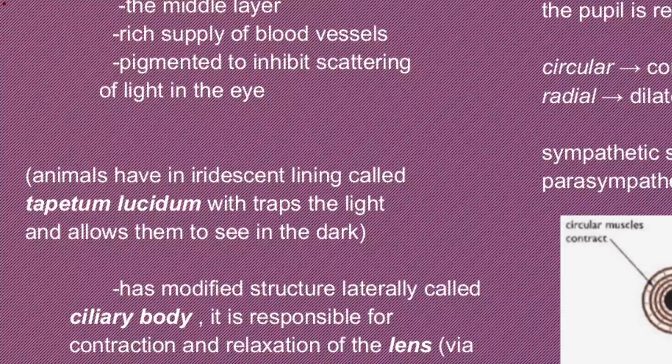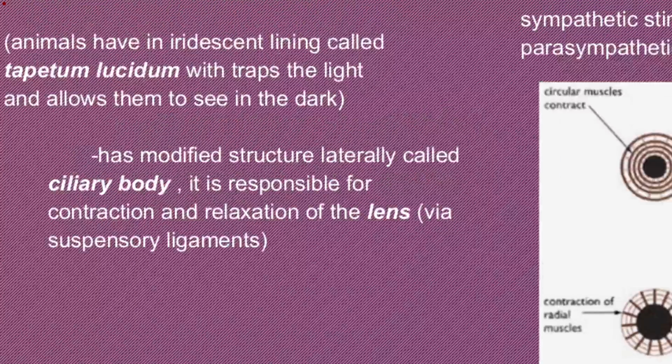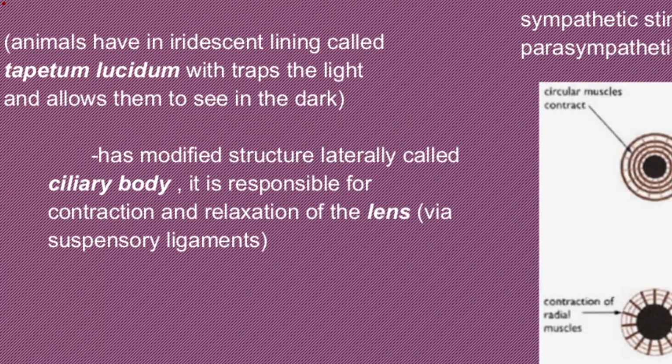Now we have some modifications to this choroid layer. One is the ciliary body. The ciliary body is a muscular structure that helps to regulate the movement of the lens. The lens is responsible for bending light or refracting light. So when light comes in, it needs to be able to flex or contract or relax. The lens itself doesn't do it, but the muscle does.